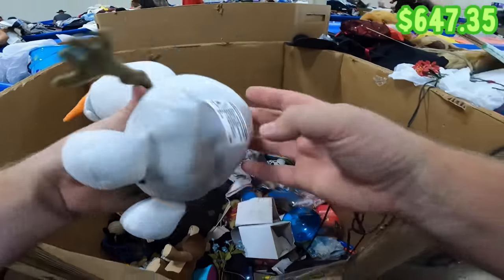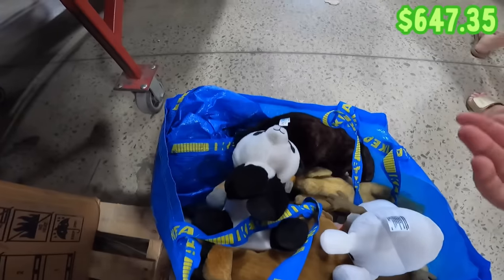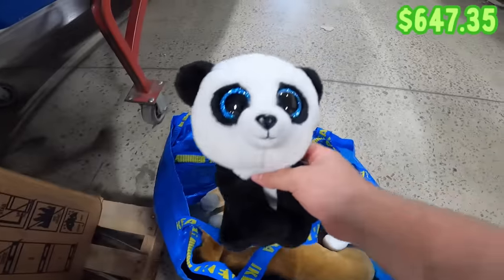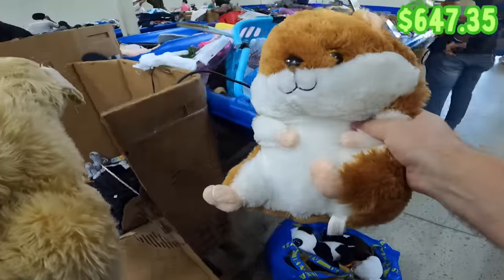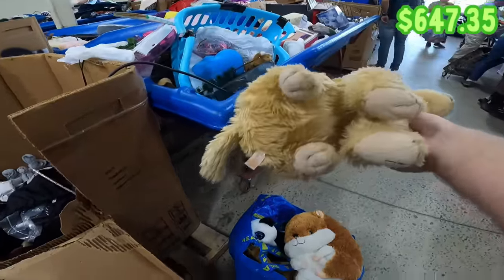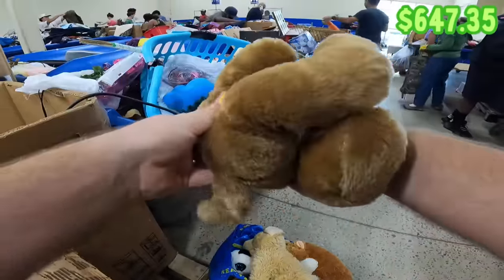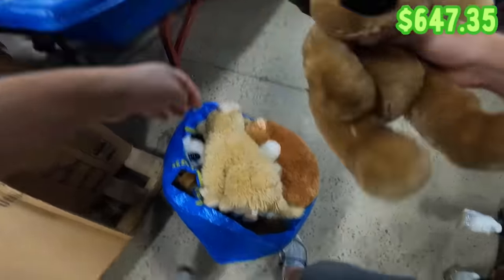Got an Olaf. Again, stuff like this Olaf and this little Thai Panda, they're not worth a ton of money, but we're getting an entire bag for a dollar. So even if we sell this for like $3, it's almost all profit. Got three more plushes back here. We got a big old hamster, he's cute. Another golden retriever, that one's actually really nice. And this little doggy here, he's on a Build-A-Bear attachment, and he's smaller than a typical Build-A-Bear, so that might actually be interesting.